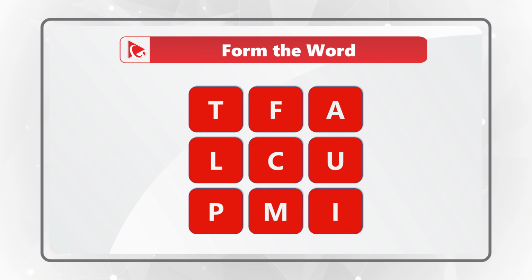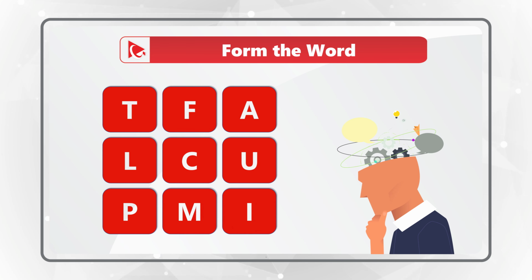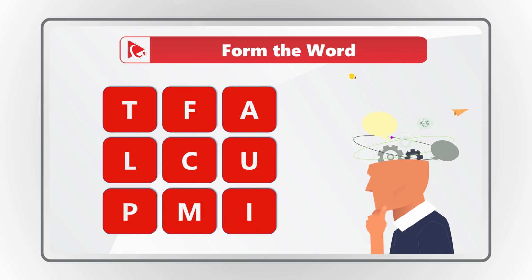Do you see the word? This is not a trivial task because there are 9 letters, but this is a very frequently used word from the English alphabet. Hope you found the answer.